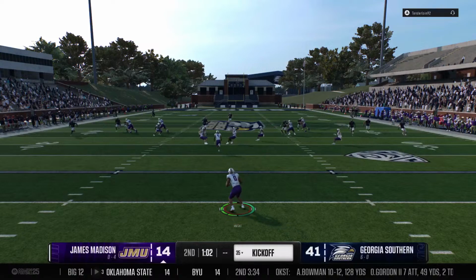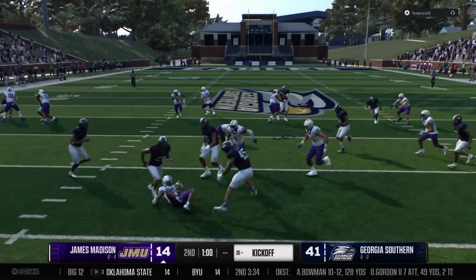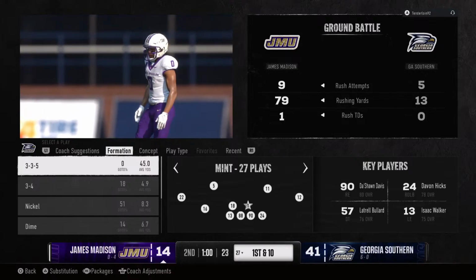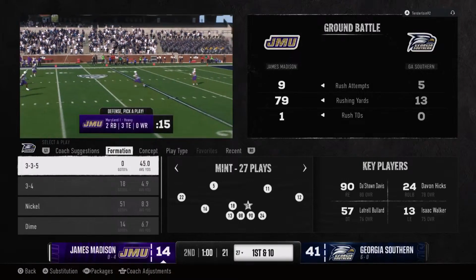James Madison, 14. He'll bring it back from inside the 15. Finds just enough space to cross the 25. Let's mark it at the 27-yard line.